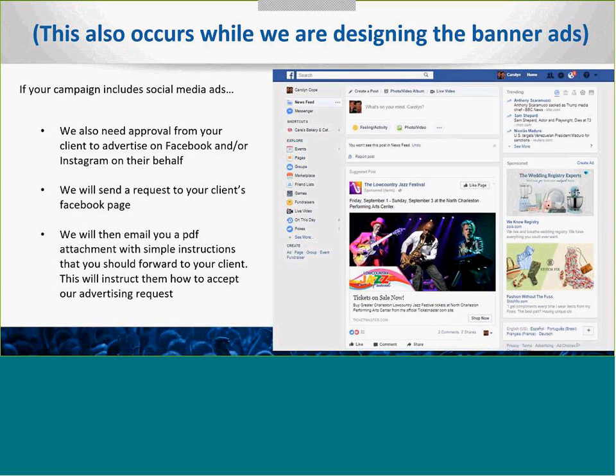So basically, once you send us the paperwork or insertion order, you have to keep an eye out for 4 different things. The first thing is the email proof, which will come as a JPEG email attachment. Then keep an eye out for the banner ad proof, which will also come as an email attachment.